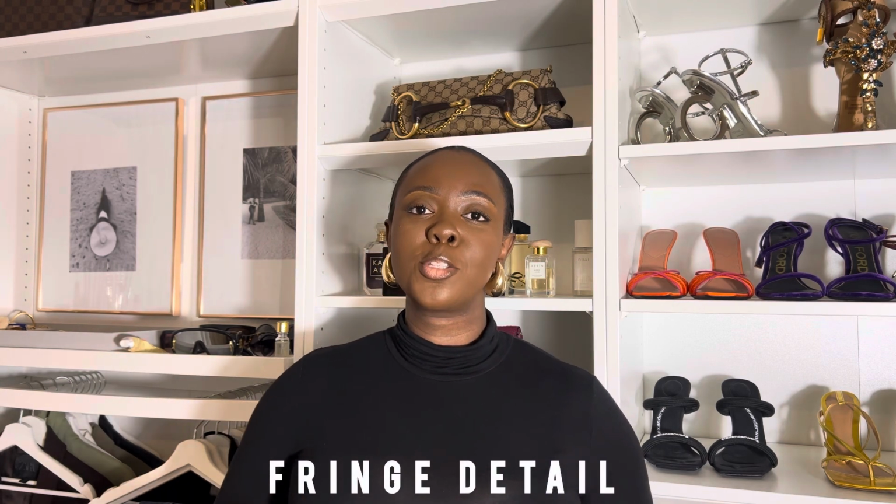Now, the last trend that I want to talk about was fringe. We saw a lot of fringe during London Fashion Week, and again, absolutely love the fringe style and the detail when it's implemented into an outfit or a piece of attire. My favorite one was from the Burberry show.